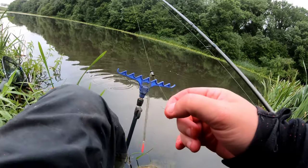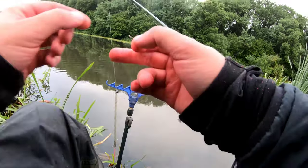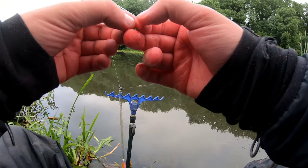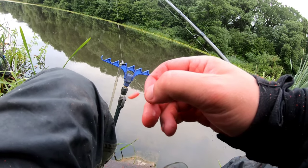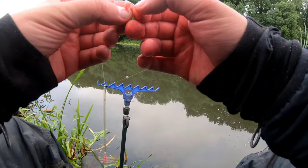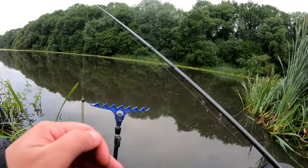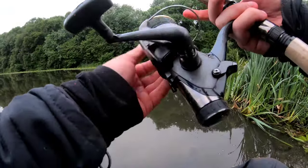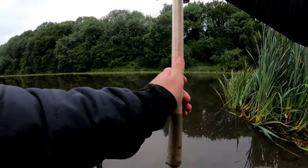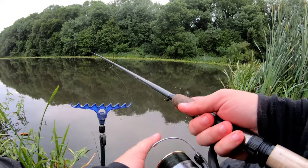Maybe throw a few more balls of groundbait out just to try and coax a few more tench back into the swim. Possibly switch on to a worm as well, just because I haven't tried a worm yet, just to see if it makes any difference. Obviously the pressure's off slightly now because I've caught a couple of tench, which is, again, to quote a famous TV show from the 80s, you know, I love it when a plan comes together and all that.